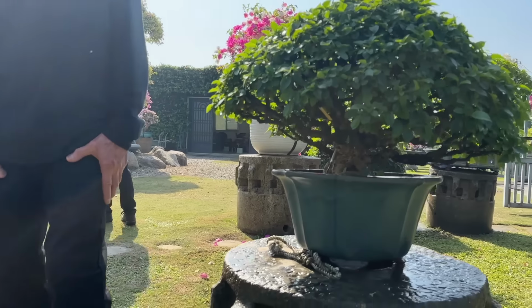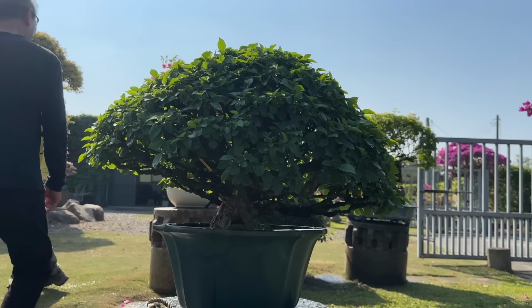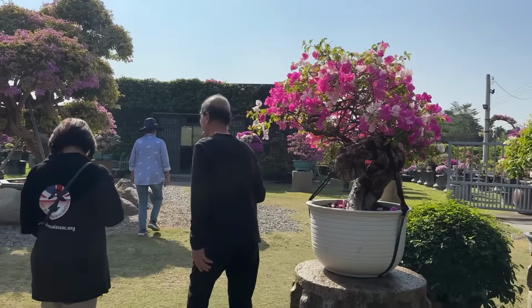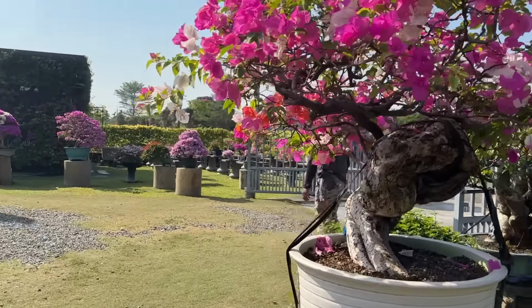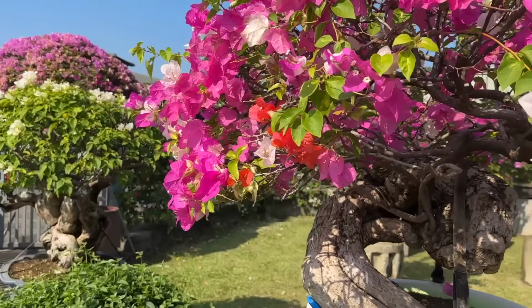Would you like to have a hat or umbrella? Yeah, I wouldn't mind a hat. Do you have a hat to give him? Okay. In Japan, they always give me a hat. Give him a hat then. I'm prepared. Okay, where are you?